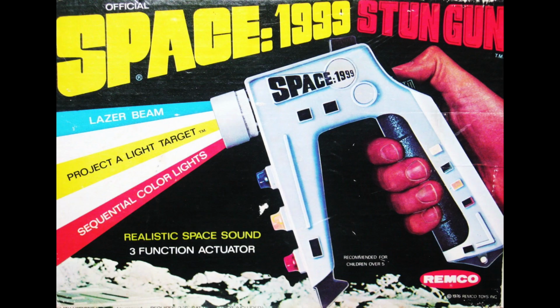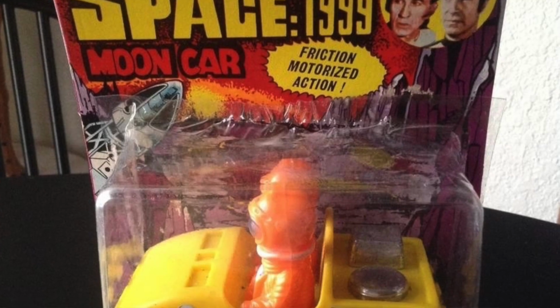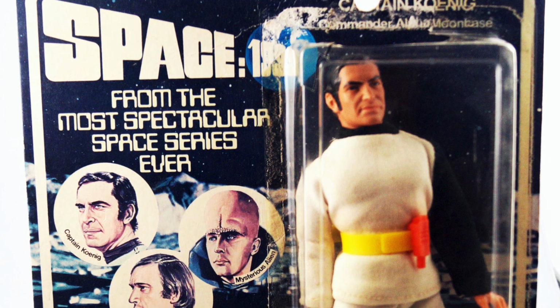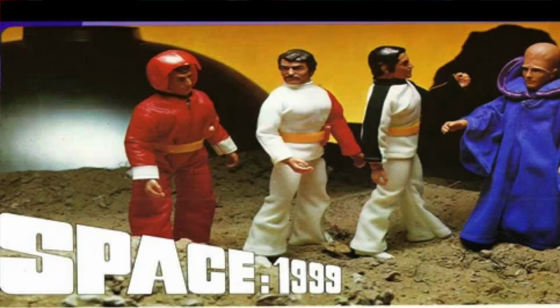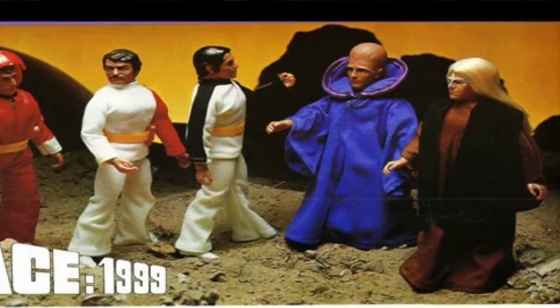Space 1999 also provided 2 memorable props in the stun gun and the Comlock, which were released as toys by various manufacturers while the series was on air. Toys of the Yellow Moon Buggy were also produced in several scales, while Polytoy produced a range of 5 20cm posable dolls, with each one managing to look almost slightly like a character from the series if you squinted.